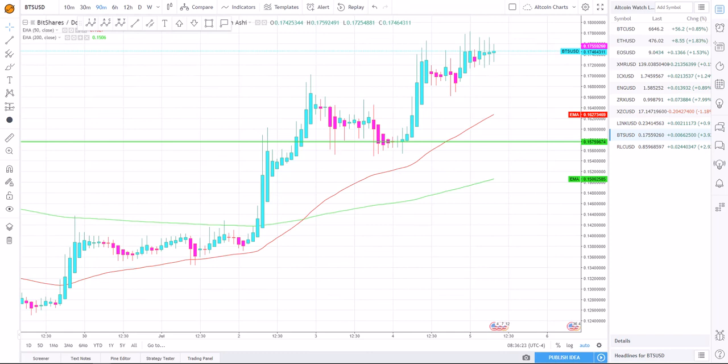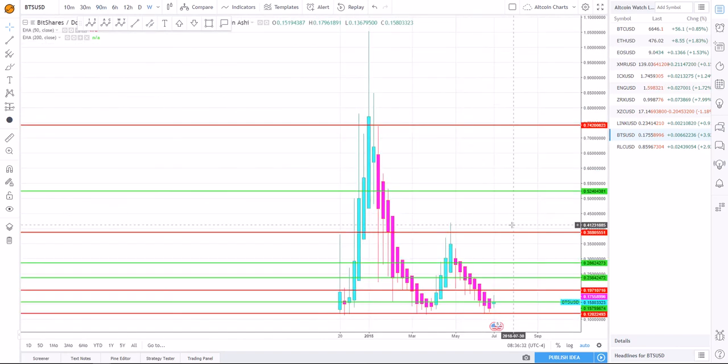So let's look at BitShares. This is another one of my favorites that I've been looking at. I told you about it on Twitter a long time ago. So it looks very positive on our charts. Wave trend indicator is positive. On our weeklies, we have lower lows, lower highs.